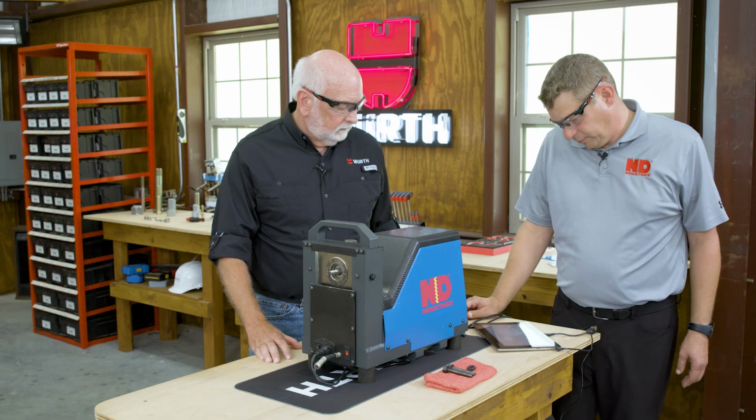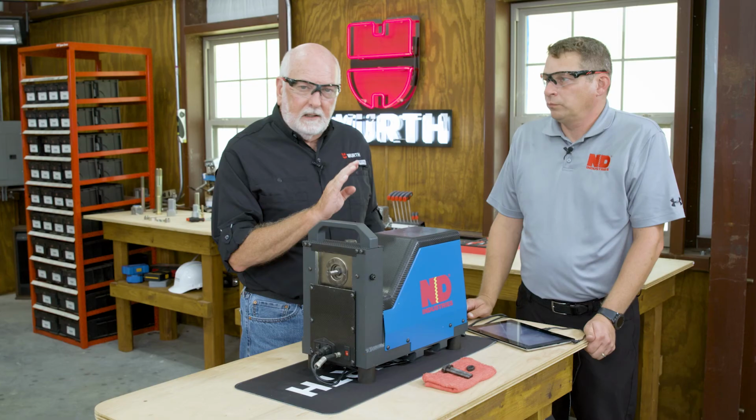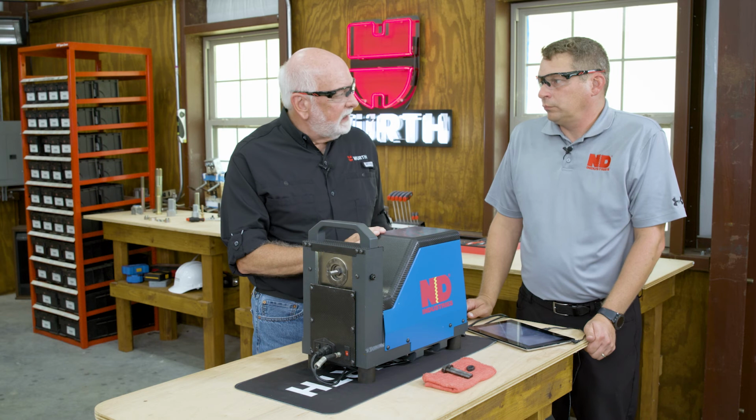Okay, what are our results? So same preload as the other two examples. After 300 cycles, we are now at 82% of the remaining preload. So right now, the current preload is 16.4 after the 300 cycles. Outstanding. Nylon patch really makes a difference, and it's reusable.